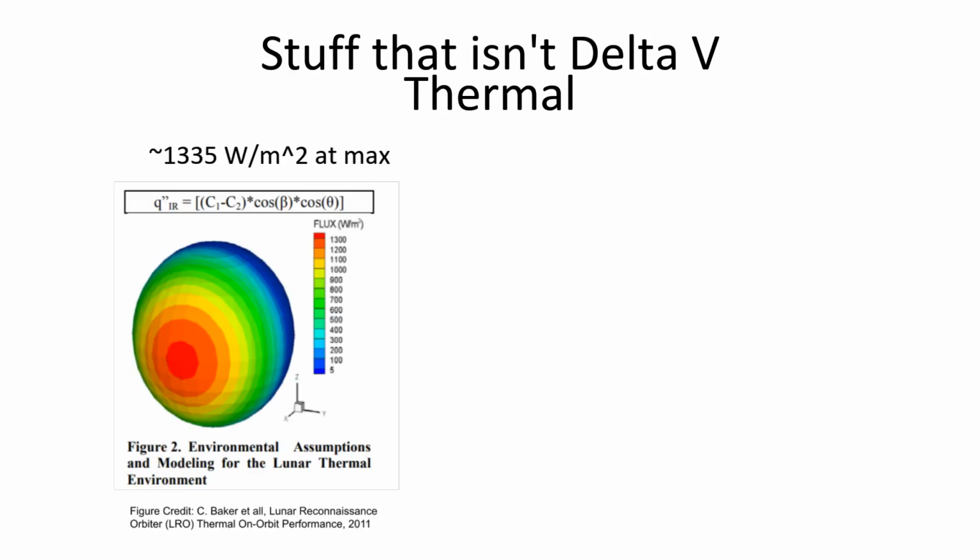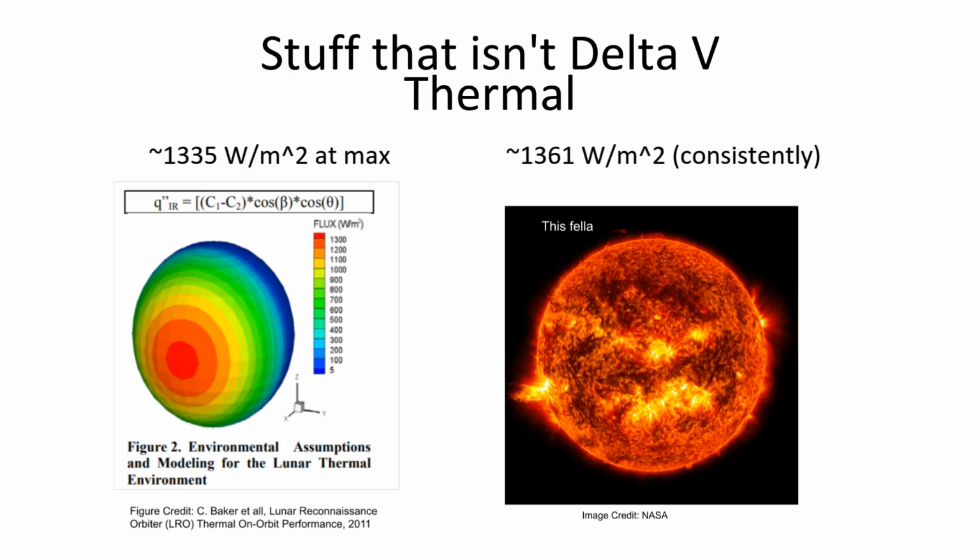What about the other parameters of the orbits? Thermally, low lunar orbit can be really harsh. At maximum, the thermal flux can go up to 1,335 watts per square meter. For context, the thermal flux from the Sun at Earth's distance is 1,361 watts per square meter. It's like having another sun in the sky for a period of the orbit.